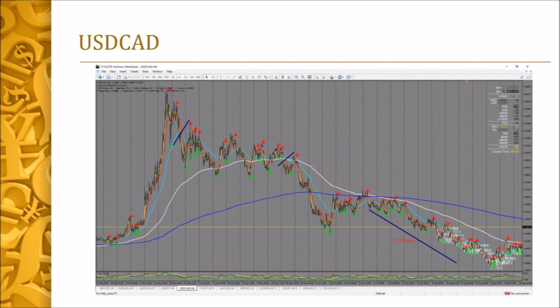Another example is on USD against the Canadian dollar. Our first condition was met after the 13 and the 50 had crossed. Our second condition was met after the 50 and the 200 crossed. So our last condition was to see price coming back and getting rejected at the 200 EMA, which happened at this point. Within this point, that is where we are calling the zone of interest, or ZOI.